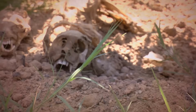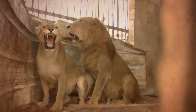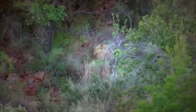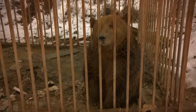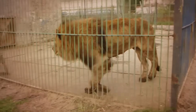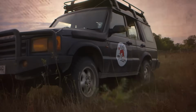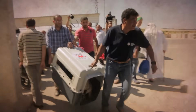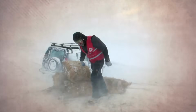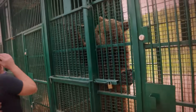So often, wild animals are the casualties of our human existence. Killed for profit. Their habitats under threat, made to live in cramped spaces, poorly fed. They're destined to live out their lives in misery unless someone takes action. Wild Animal Rescue follows the people from the international animal welfare charity Four Paws as they go on daring and sometimes dangerous rescue missions to give animals a better life.